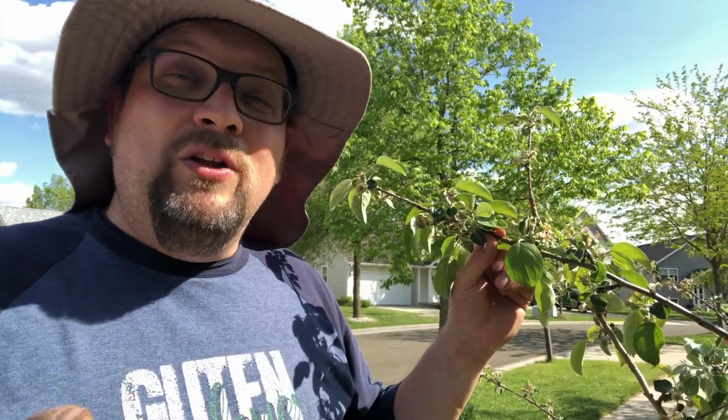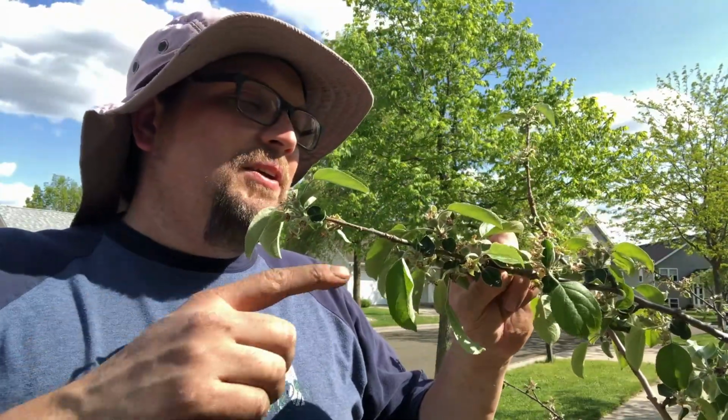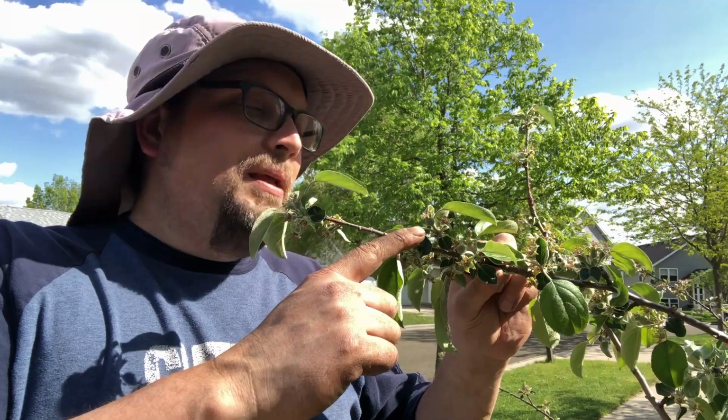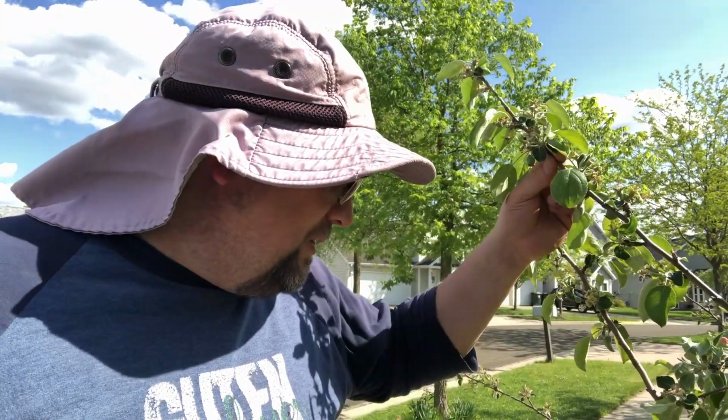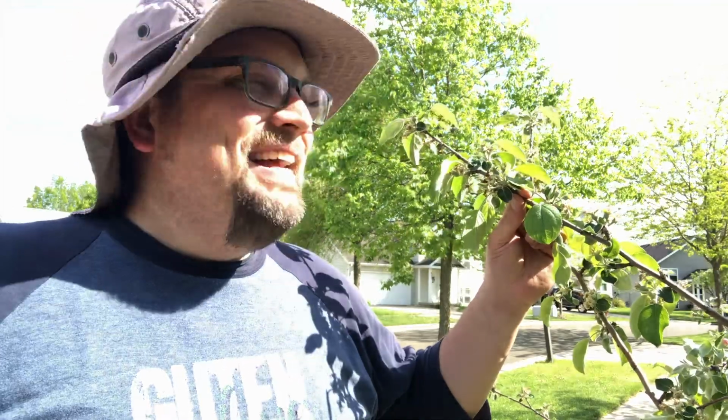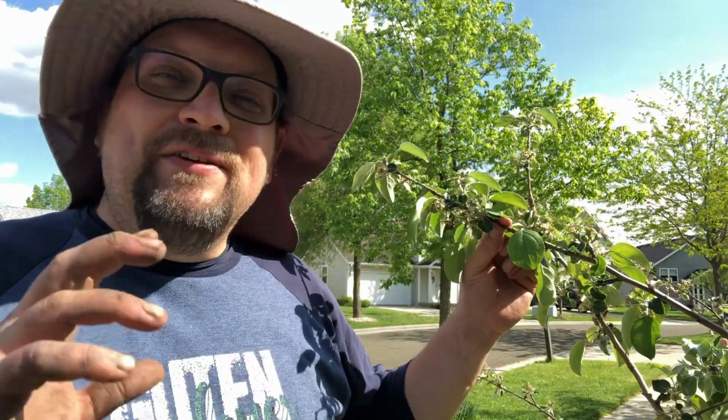Well, I promised this wouldn't be a long video, and I'm gonna end it here where my little baby apples are on this 3-in-1 apple tree that we got from Fast Growing Trees. I love apples so much. I'm excited for the next couple of months.